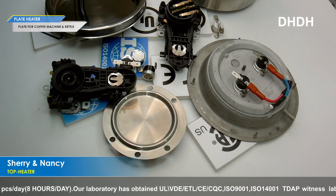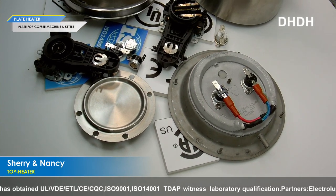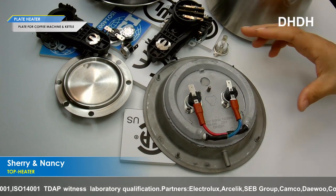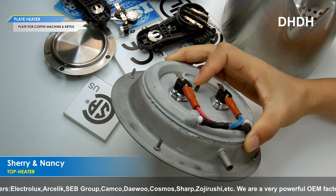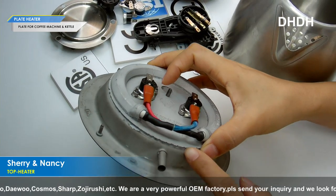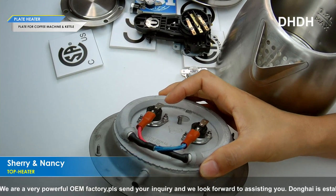And now we are going to introduce the details of the kettle parts, and let's have a close look at our examples. So now here are our examples on the table, and the first one I will show you is this one. From this one, you see there are mainly three parts: the heating element, the aluminum plate and the stainless steel. How do the three parts get together?